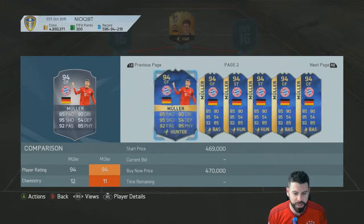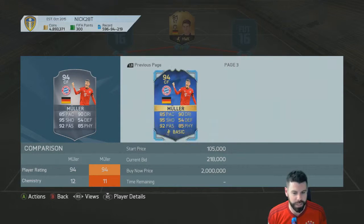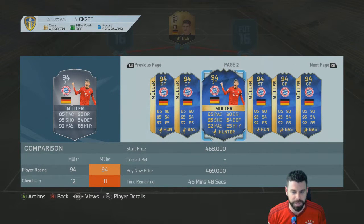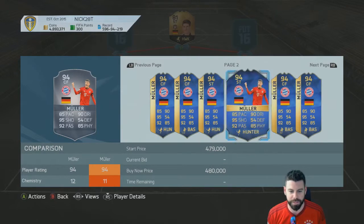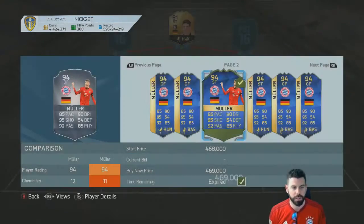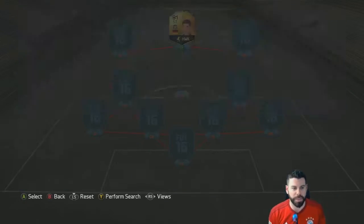Dude, he's 470k. That's not even really expensive. 469k. That is not expensive to me. That's a striker version of him, so I'm gonna have to just waste some money shifting him down to a center mid, but that is going to be the route I go.